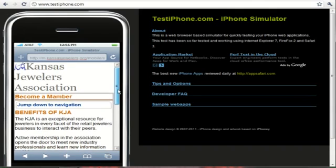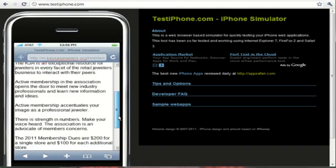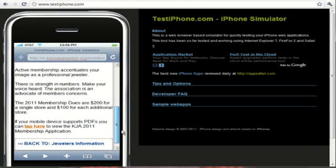If I am not a member and I happen to bumble across this website doing a mobile search, then here are the benefits of KJA and how to become a member. And right here, if your mobile device supports PDFs, you can tap here. There's the word tap. There it is. That shows you also that this is a web page that is specific to the mobile phone version and not the regular web version. Right.